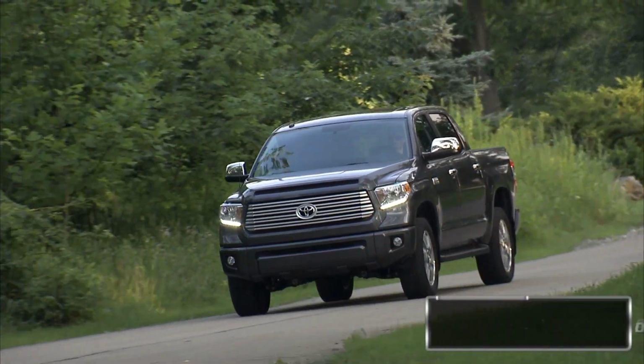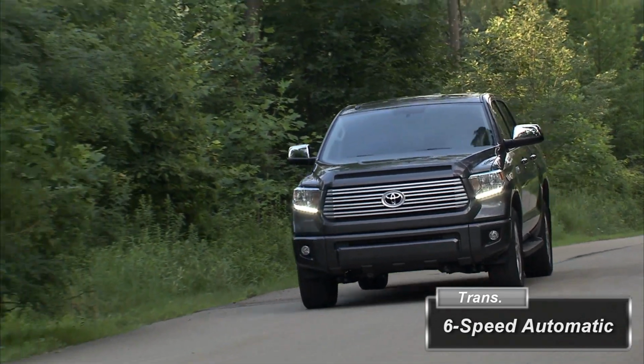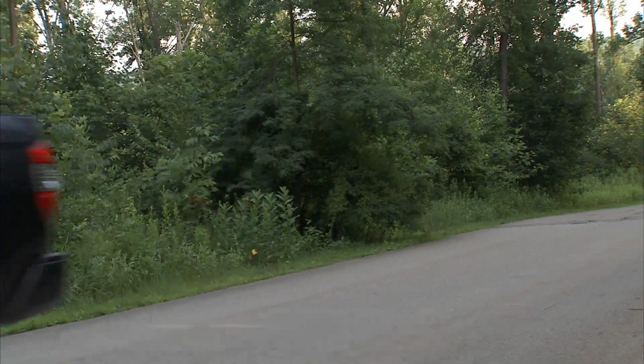Every trim gets a 6-speed automatic transmission, regardless of engine. Every trim can also be had in rear or four-wheel drive.